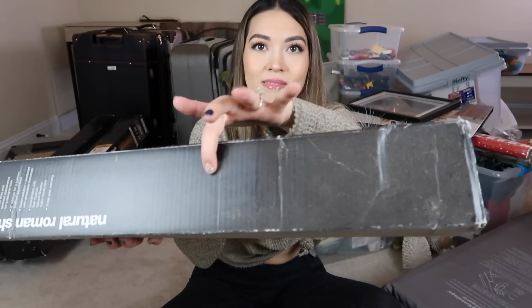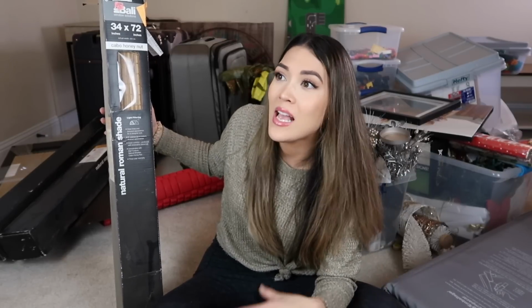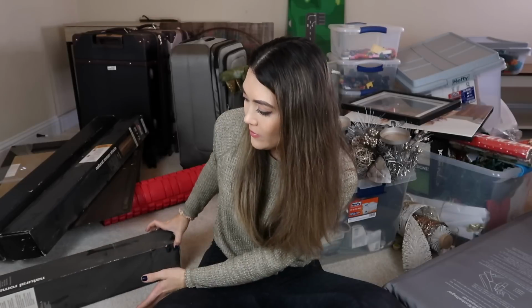Look at this. These are natural Roman shades. I definitely don't need these though, because every window on my house has some sort of blinder shade on it. So these three here that have just been sitting in the attic for years and years and years, I don't know if these came with the house or what, they're going to go to Goodwill. They can find a new home.